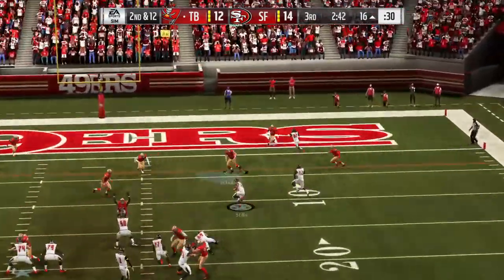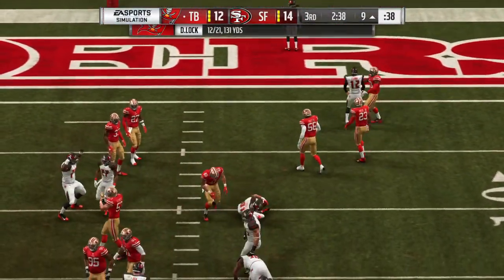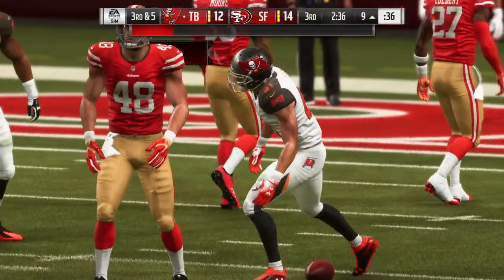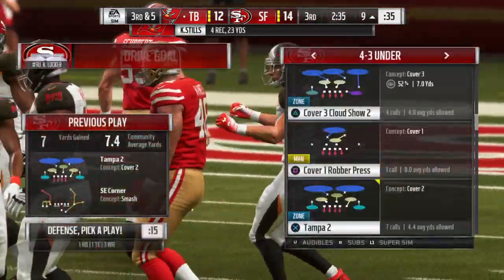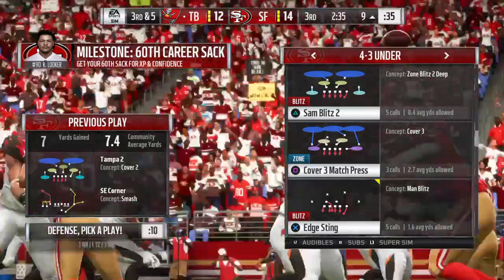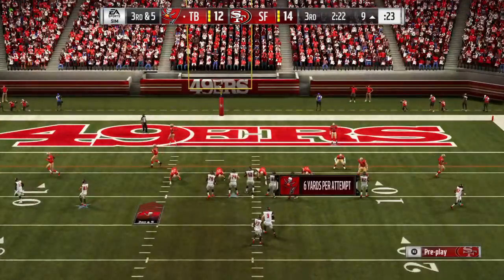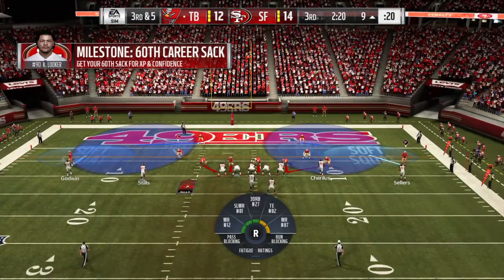Now a shotgun snap as they'll look to throw. That's going to be caught at the 10-yard line. And now they're inside the 10 as he's brought down at the 9. 7 yards on the play, and that's going to lead to a 3rd down. A field goal would get them the lead, but that's not what they're shooting for as they come up on 3rd down.